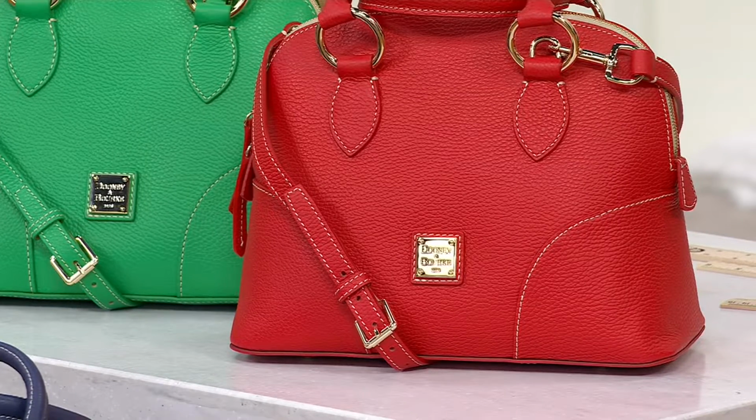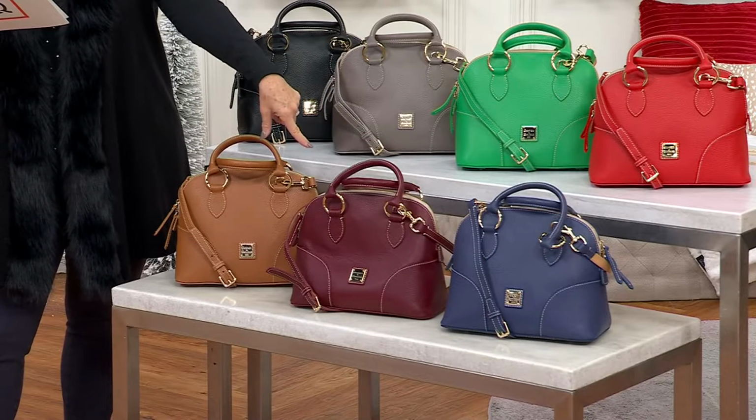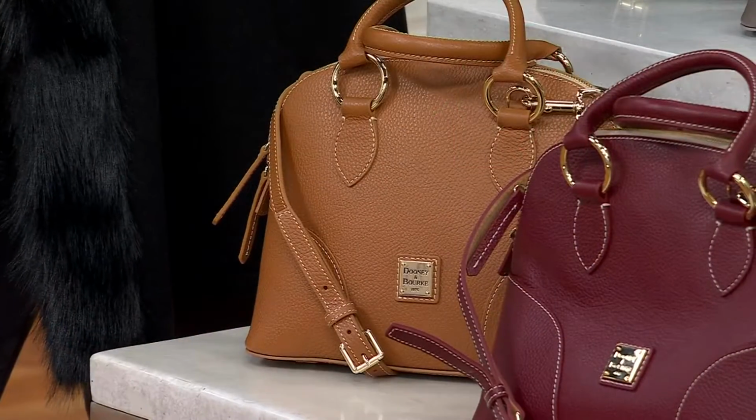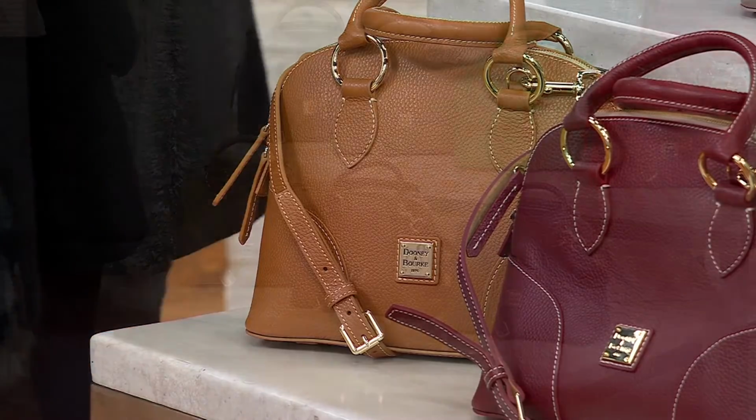Here's caramel, but I want to stop at the wine in the middle. There's 600 remaining, and 7,000 have been ordered for the day. That marine is not one of those navies where you're like, is it black? Is it navy? Is it black? It's a true bright navy.